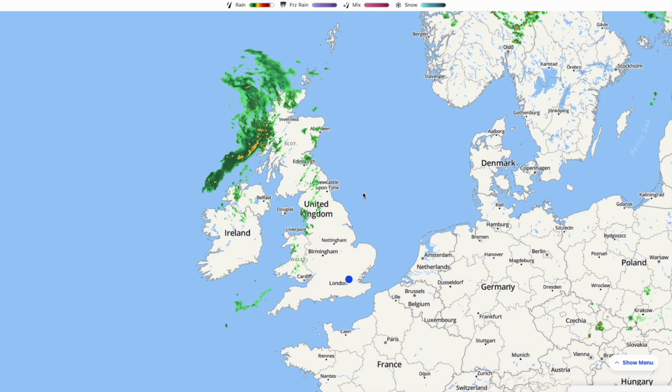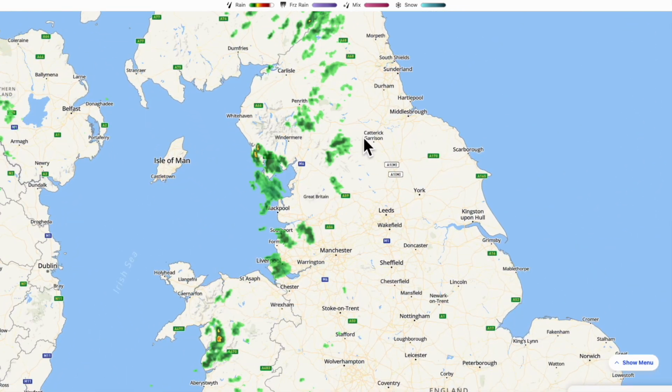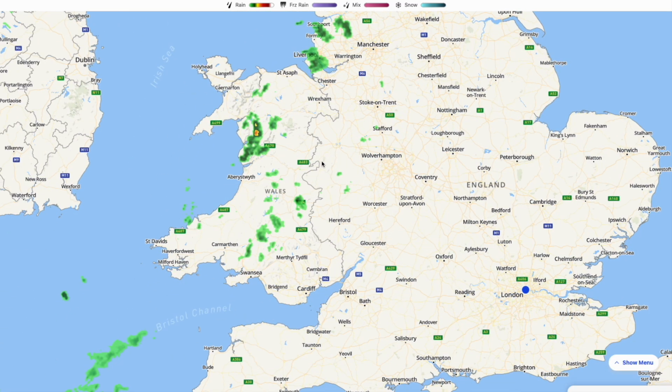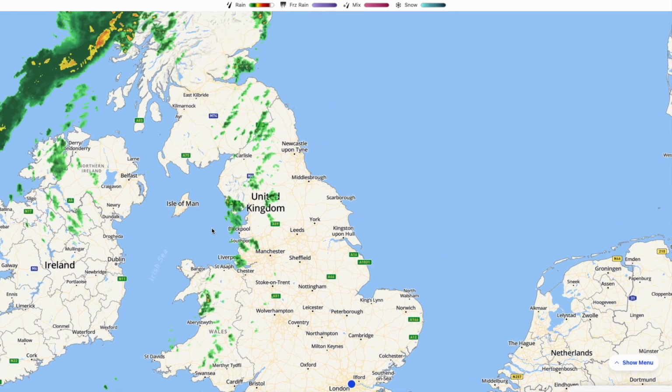So to start on the live radar, you can see for most of England and Wales it's a fairly dry day. A few showers breaking out in the north and northwest of England, and some showers breaking out across parts of Wales. Most of these again quite light and fairly scattered.